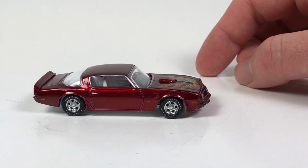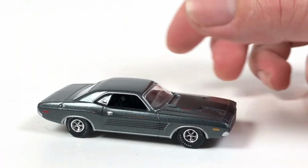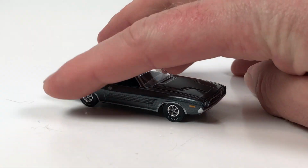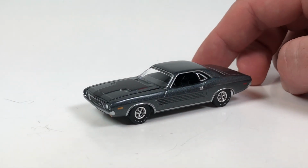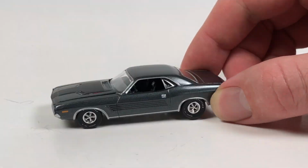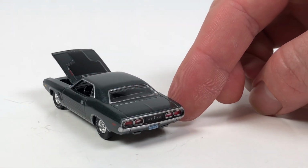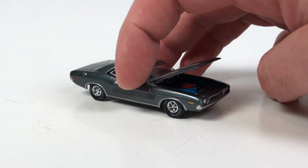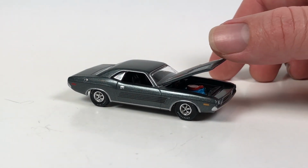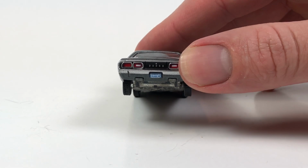Very nice. All right. And then next up, let's do this one. Here's version A, which I just showed in my last Free the Piece Friday video. So this is charcoal poly that this one is in. It's a very nice looking casting. Motor opens, all that cool stuff. Very neat. Challenge me, it says on the plate.